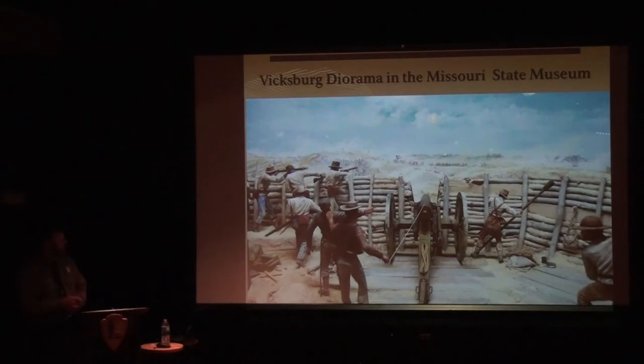This was a diorama in the Missouri State Historical Museum, thanks to Jake for finding that. It's a really neat diorama. This particular one showcases the Stockade Redan complex. This perhaps is the Stockade Redan, or Green's Redan, off to the right of the Stockade Redan. You can see the floors that would have been laid down for firing artillery. Here is the embrasure.